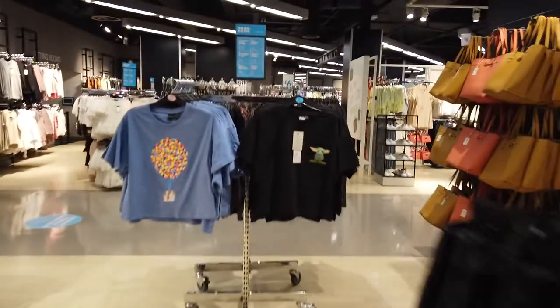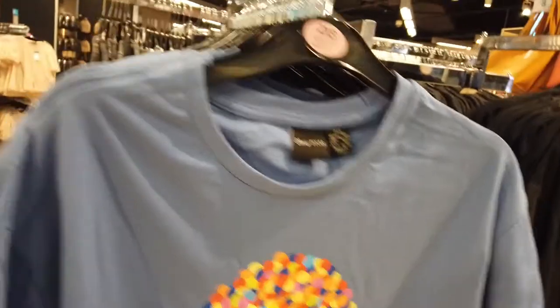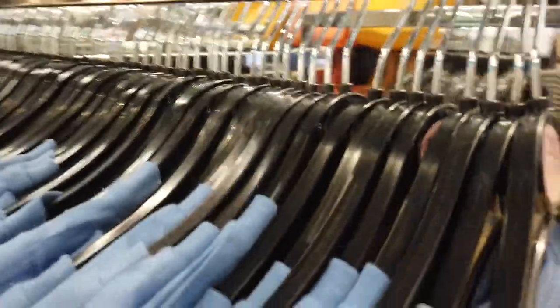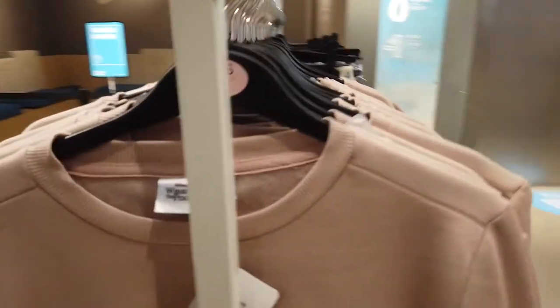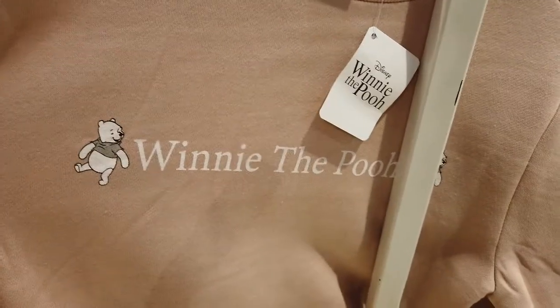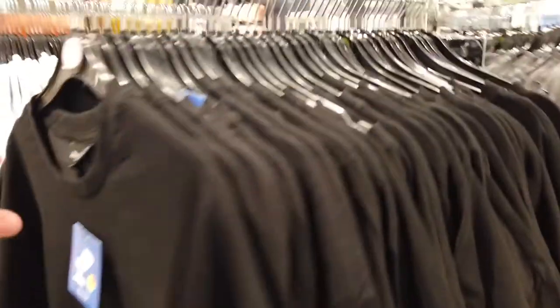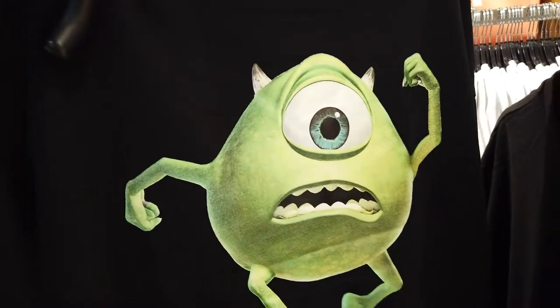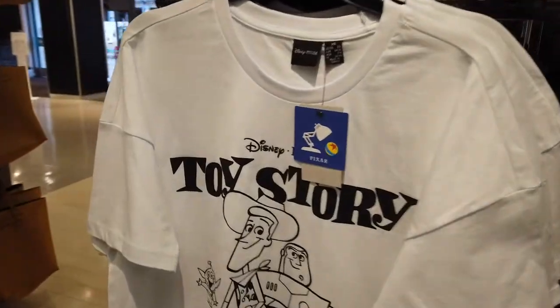And we should have over here again more crop top style. Adventure is out there with Up, and that is £7. And that looks like it comes two extra small to 2XL. Not bad with the sizing. Oh, almost missed the Winnie the Pooh jumper. This is very cute in the blush pink. And that is £10. Again, similar shirts to what we saw over there. And I've just seen on the back of that Monsters Inc. one, you have Sully, Mike. And then the Toy Story again.